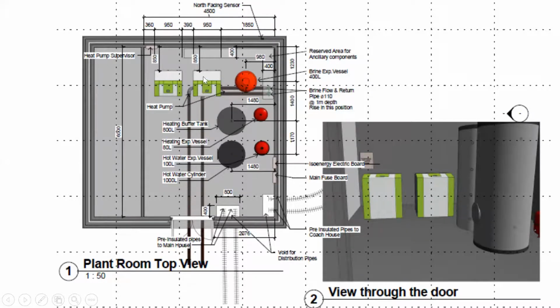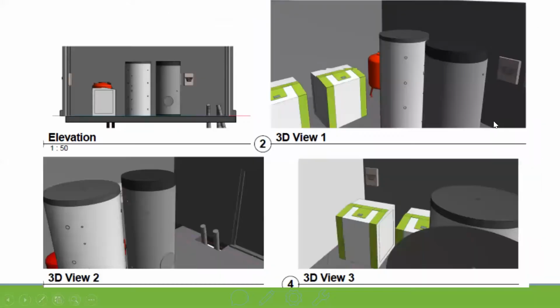We like to plumb from cold to hot, so we would have our brine pipe work coming in near to the heat pump, so you can see it over on this edge, and then we plumb it into the heat pump. Then as we move towards the distribution, which is the bottom right-hand corner of that plant room, we're plumbing to hot, so heating and hot water, heating buffer tank, hot water cylinder, and then we exit the building and provide heat out through those pre-insulated pipes to the target.